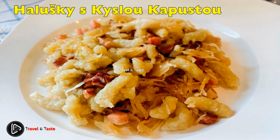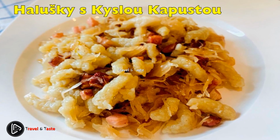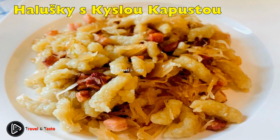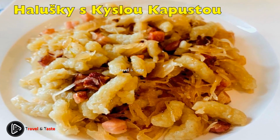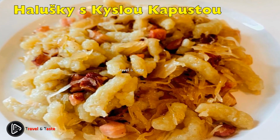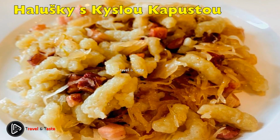Halušky z Kapustou. Another very traditional Slovak dish that uses dumplings, but instead of covering them with brindza and sour cream, they are cooked with sauerkraut. They are topped with fried bacon or smoked pork meat. They are also referred to as strapaki, or in other words strapate halušky. This can be translated to dumplings with messy hair, directly referring to the sauerkraut they are mixed with.